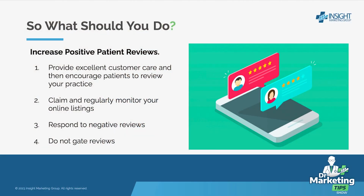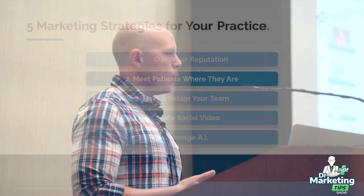And do not gate reviews. Gating reviews is when you send out a survey and if someone says that it's 5 stars, you ask them to go ahead and put that on Google. If it's less than that, you try and keep that internal. That's a common practice with different review providers. If Google finds out about that, they'll just wipe out all of your reviews. According to their terms of service, you're not allowed to do that.